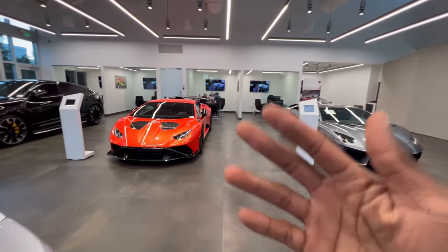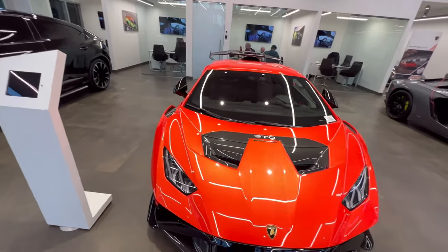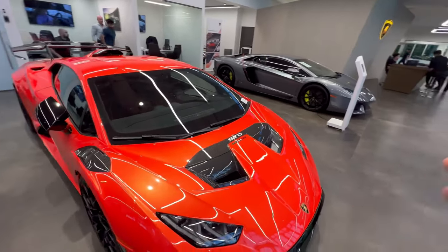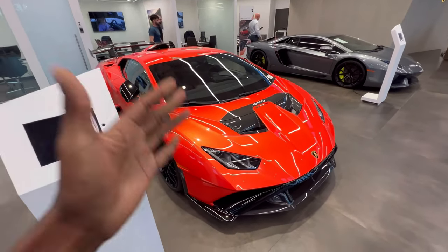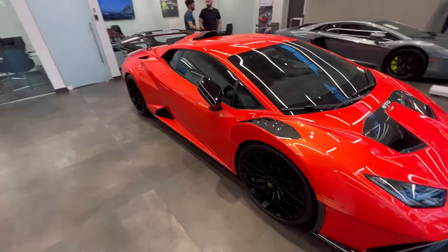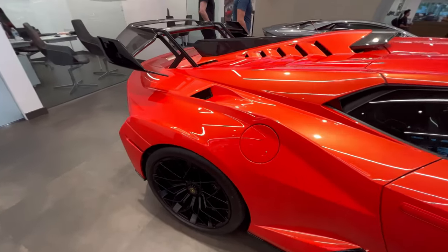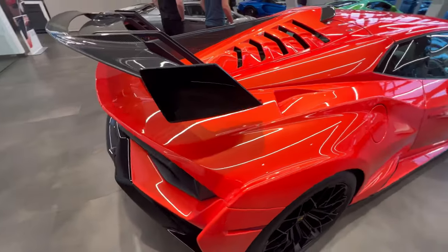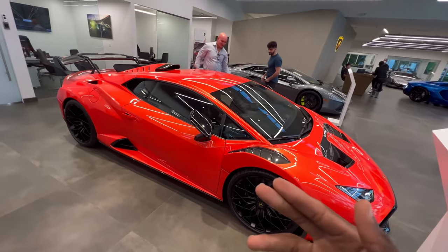Alright guys, so here in the Lambo dealership, we got another STO, the fifth one that's here. This one is in a lava orange and looks really, really beautiful. Wow, and I love the way this thing sparkles. It's almost like it's glowing, man. You see a crazy exhaust or a twin turbo on a Huracan STO, but they're still new, so who knows what's gonna happen with these cars and what builds they're gonna make.